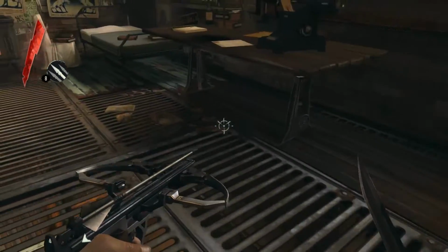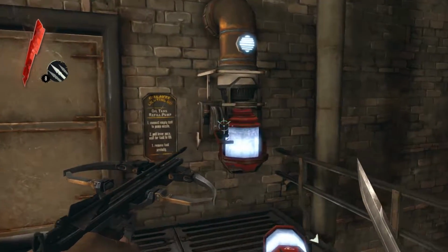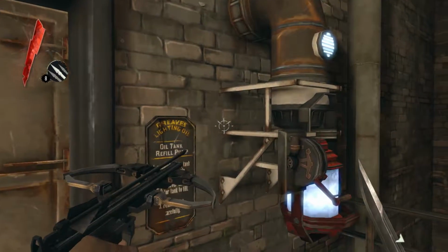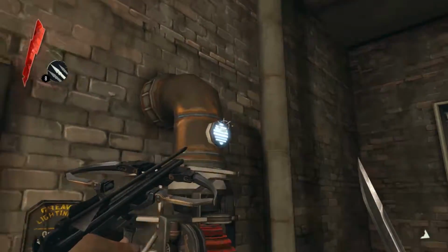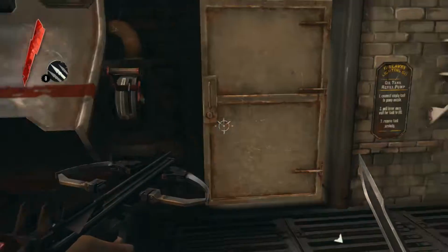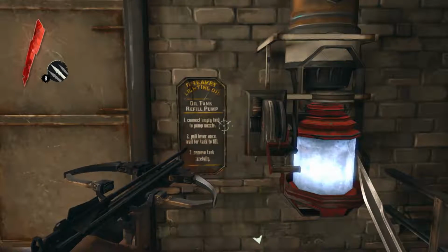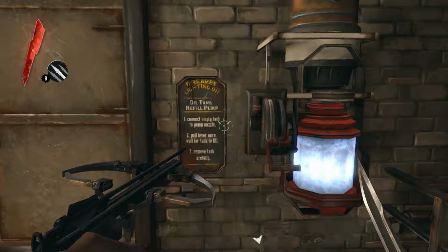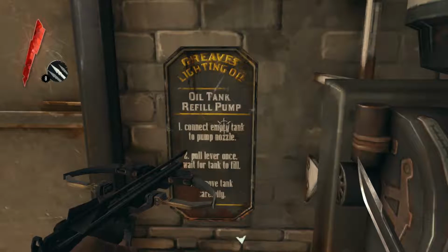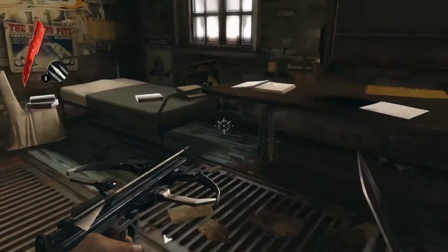Whatever. I was just gonna say Admiral Havelock was complaining about whale oil being low, and this seems like a limitless supply. I mean, look, this is an oil tank dispenser, and I can take it over here and fill it with oil. What? Greaves lighting oil. I thought that said greased lightning. Jesus.